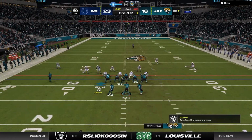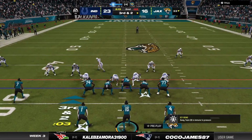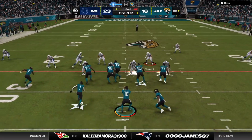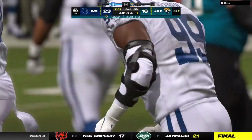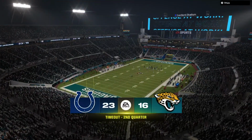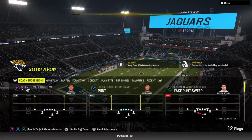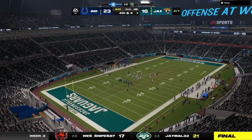Mayfield going to switch things up here. On 3rd down, here's Bigsby. He's not going to get there. That won't even be close. It was blown up in the backfield. The Colts going to use the first of their timeouts. They'll have 2 remaining as we step aside here in this second quarter.